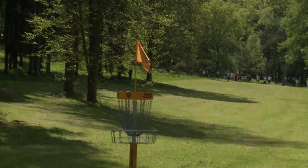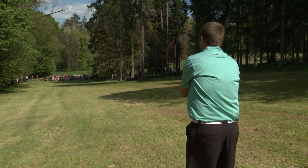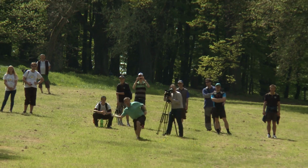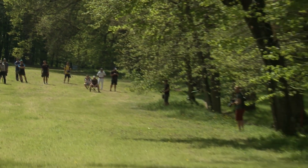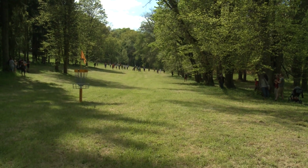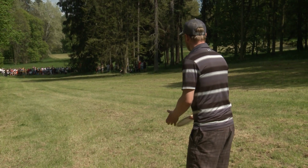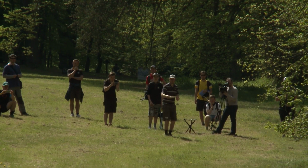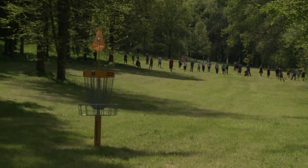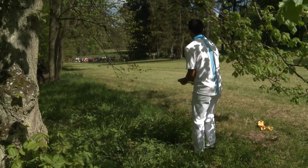Here's Simon going for a flex route again, but again, too much. Too much on the flex, trying to play anti to the way the fairway is sloped. And here's what you want to do: throw the shot that fades against the slope of that hill. KJ's got an opportunity here. Babied that one just a little bit.